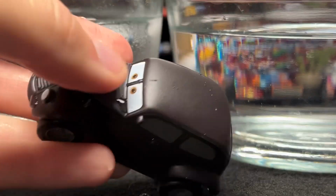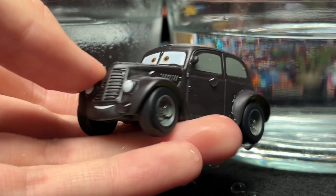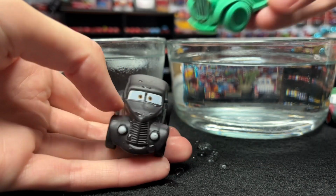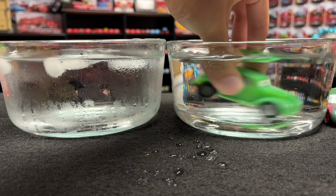She doesn't even feel wet. She almost feels like she has a matte finish. That's cool. Wow, she looks awesome. Really, really cool in black. I like that a lot. Really awesome looking car here. Let's put her back in green. I want to compare her to our other ghost friend.